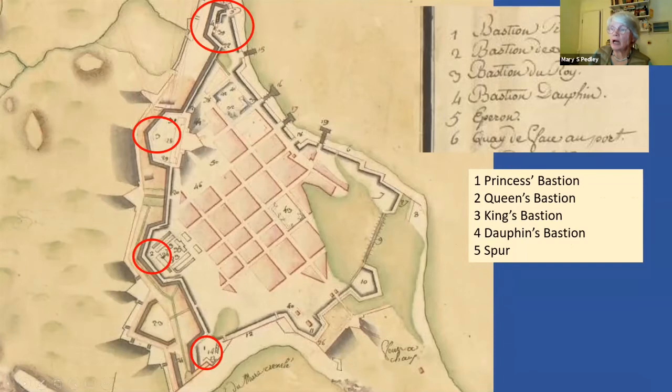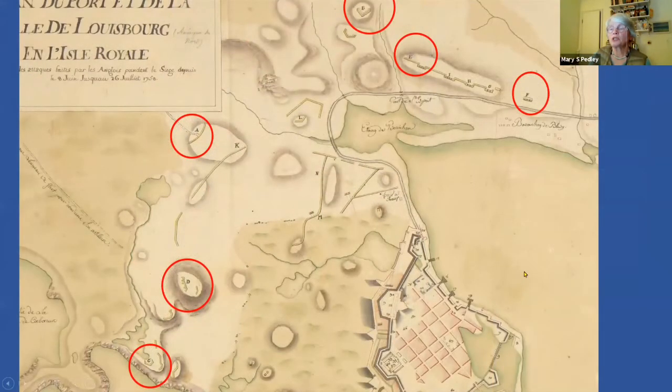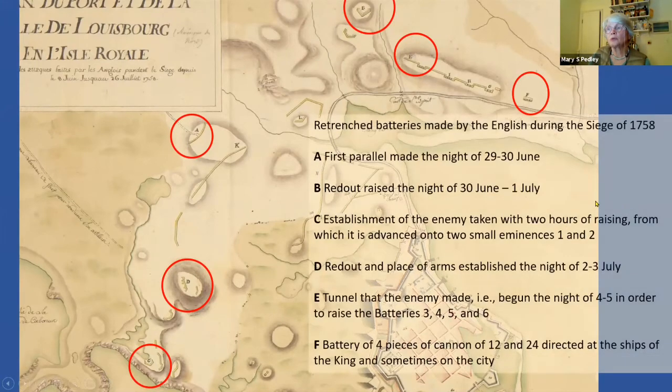First of all, the outline of the fortress itself with the Prince's Bastion, the Queen's Bastion, the King's Bastion, the Dauphin's Bastion, and the little spur that we've become familiar with. And then how the British, coming again from Gabarus Bay, from the same direction as before, hauling their artillery, begin to assemble their batteries, first at A, then at B, up here to the north, then down here at C, then they move up to D, then a tunnel is made here at E, and a battery of 4 pieces of cannon that can be directed right at the town at F.